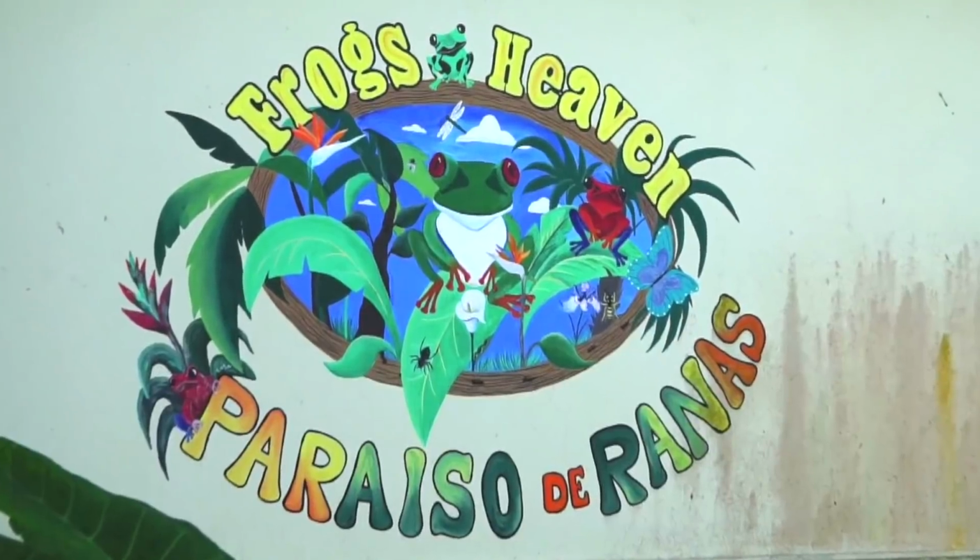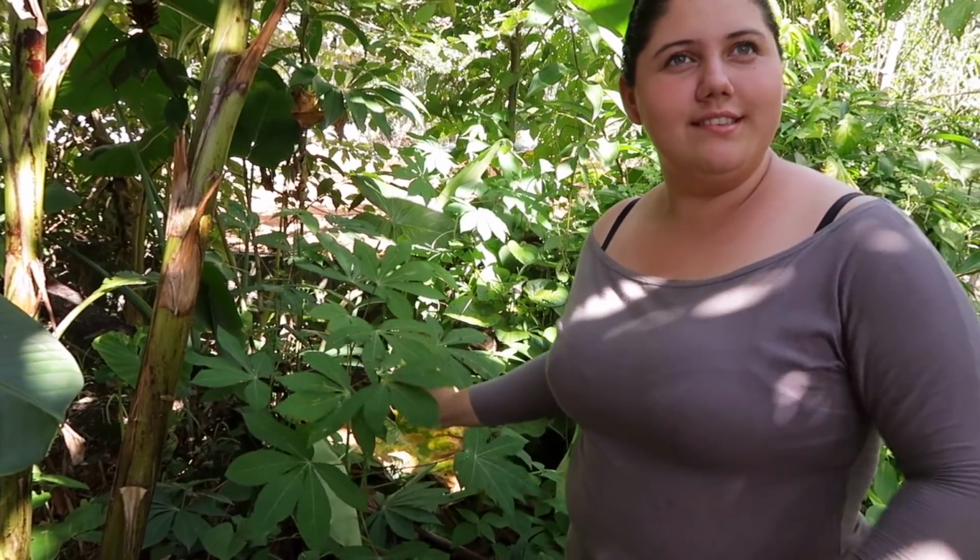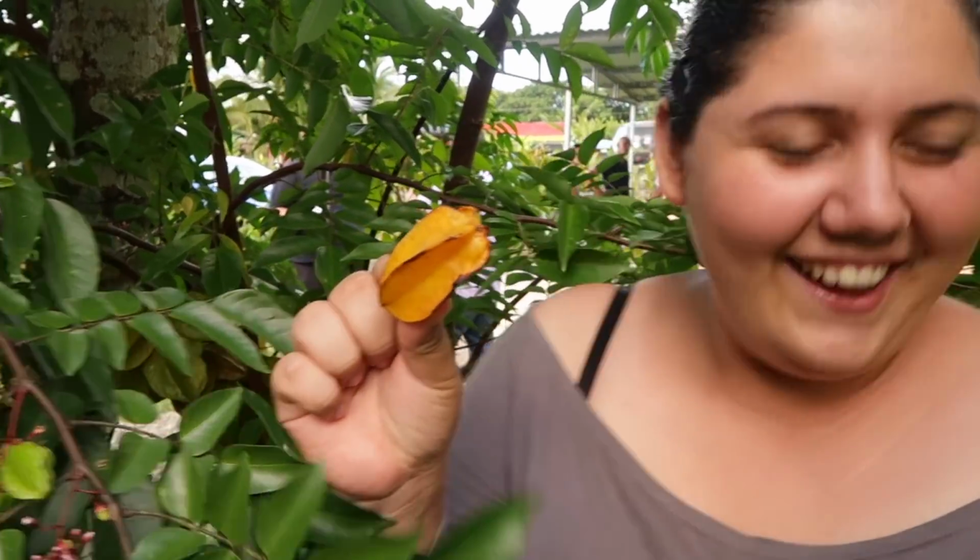We arrived at Frog's Heaven in the afternoon and met Marley. She was studying ecotourism at university and doing an internship at Frog's Heaven. She didn't normally give tours, but since we had arrived too late for the last tour of the day, she offered to show us around.